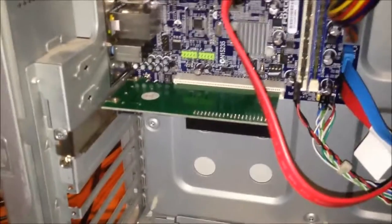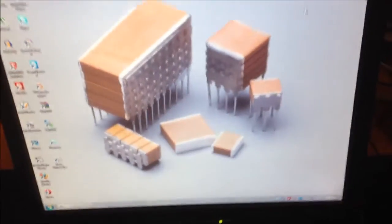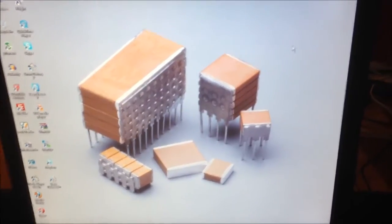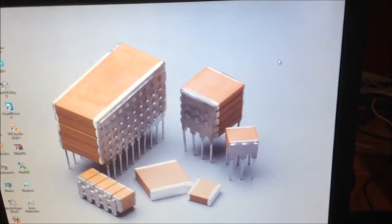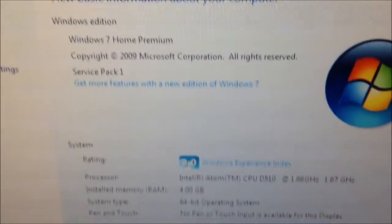Now that the phone is being quiet, I can show you the desktop. I've put Windows 7 on here. And as you can see, my background is some military-grade capacitors. Hardcore for a workshop. I'm a nerd. Anyhow, this is the system that it's running. It's Windows 7 Home Premium, 64-bit, Service Pack 1.